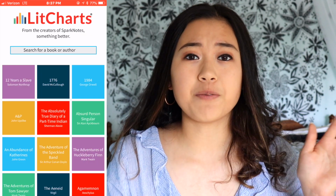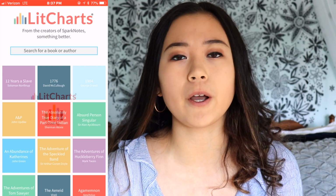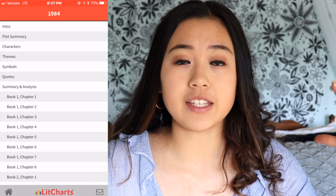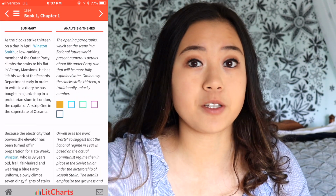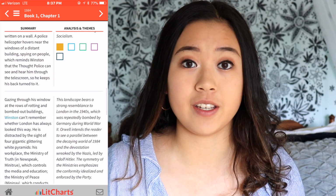So the first app, my absolute favorite, will save you so much time in English class or other classes where you have to read books, and this app is called LitCharts. It is basically SparkNotes times 1,000. You click on a book and then it gives you the entire plot summary, chapter by chapter, and it is so specific.